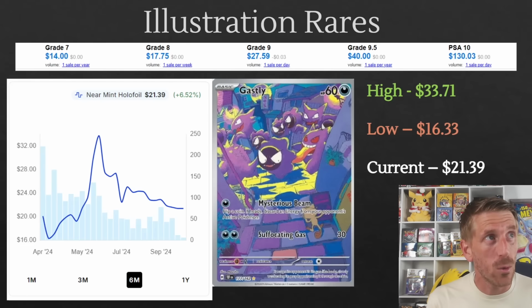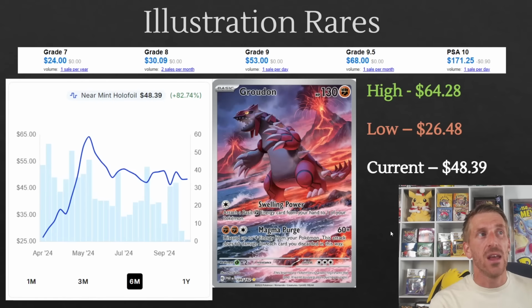It's down to $21.39, still about 6.5% above where it was 6 months ago. But again, if you look at that PSA 10 price, doing fairly well. You're looking at about 4 times as expensive as its normal near mint raw copy. But if you look at the grade 8, again, it's about $5 off of its current price point right there, and you can get a PSA 7 for even cheaper, $14, barely the cost of the grading fee by itself, which is very interesting. So Ghastly continuing to trend in the downward direction.